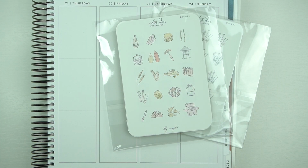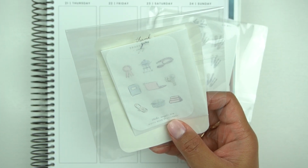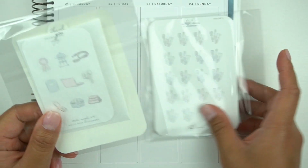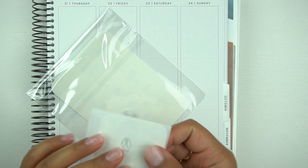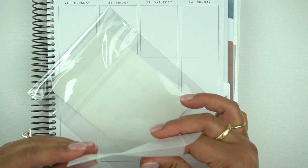Okay, let's see. So one of the invoices is this one. So this has a barbecue sampler, travel suitcase, and then the putt-putt for like mini golf. And so I realized after I placed the order that I had already received a barbecue sampler sheet, so not sure what I was thinking.